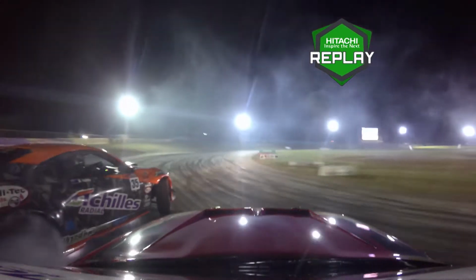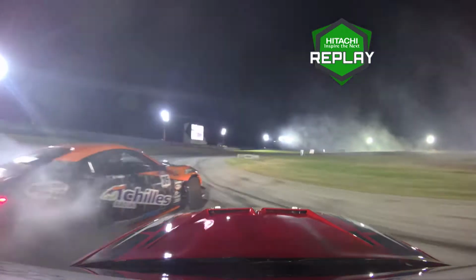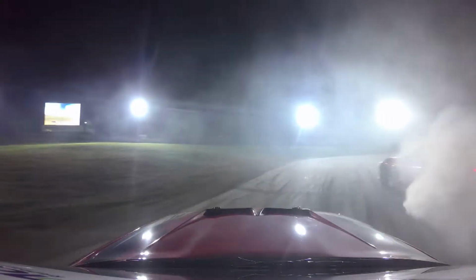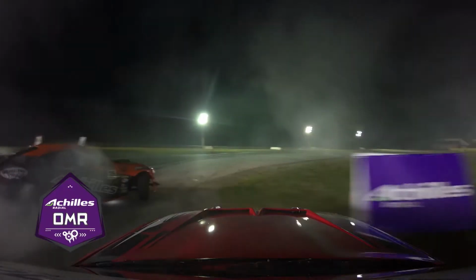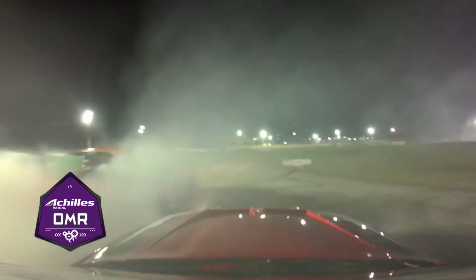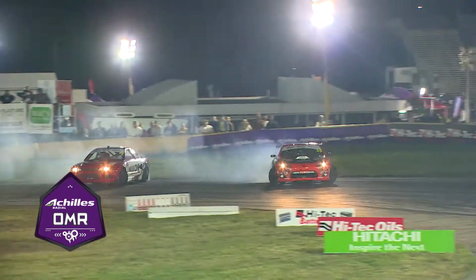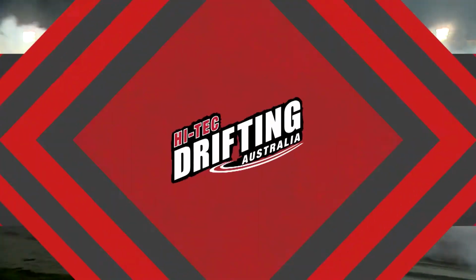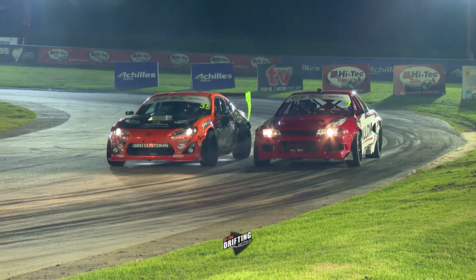Hitachi replay here. Rosenblatt's right behind Tuohy on that first entry there, and pretty good through the middle section as well. Yeah, they're pretty even up to about now. Tuohy starts to pull away, a small gap, not much. Rosenblatt's there, gets lost a little bit in the smoke. Rosenblatt runs a little bit wide in that ripple, which puts him offline and sends him into a little straighten up. And that's one more run from the judges.